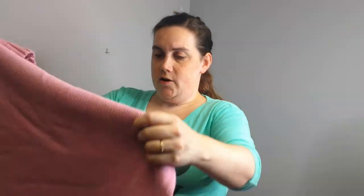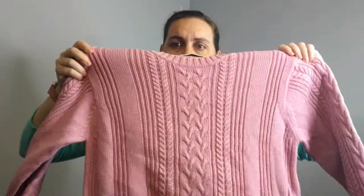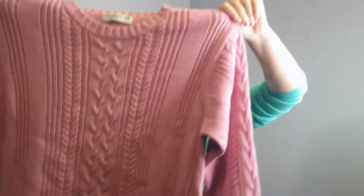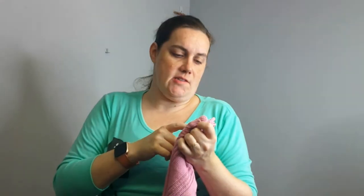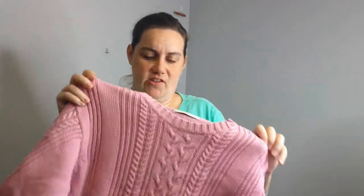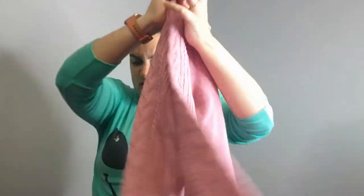This is another sweater for the collection. This is a pink cable knit sweater. This is one of the first things I picked up. It's by Jumper. I'm gonna say it's either 80s or 90s, but this is going in the sweater collection.